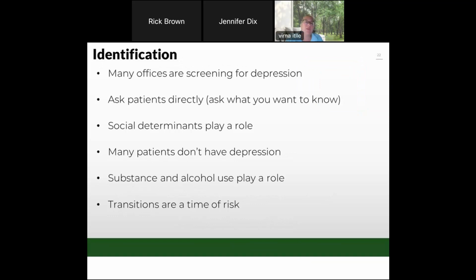So when we think about identifying people at risk for suicide, there's a couple of things to keep in mind. First of all, not everyone who dies by suicide has a mental illness at the time of death. That's very different than how we used to think. And so for many people, social determinants play a role, right? The housing, the relationships, financial problems, all of those pieces.